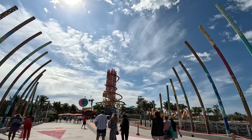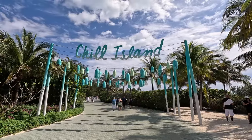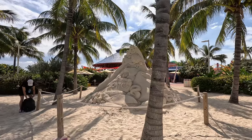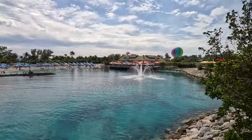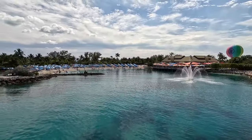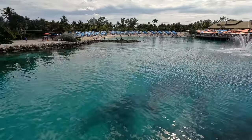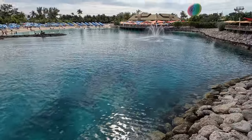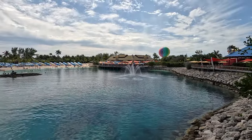Yeah, that's a tall water slide. Holy cow. Just climbing up there alone is, whoo. Chill Island, that's where we're heading. But look at the sand sculpture here. That is so cool. All right, I think this is one of the free areas, free beaches over here. Yeah, I'm definitely seeing kids, so this is not the adult area. Look how clear this water is. Skipper's Grill over there. That's a really big area for food.